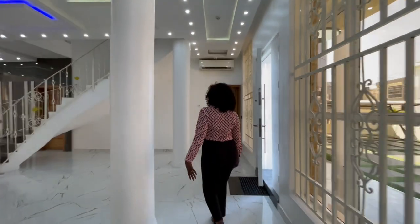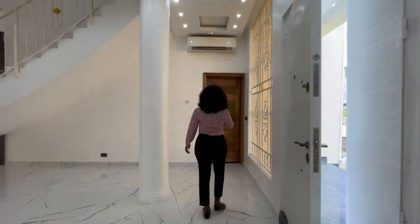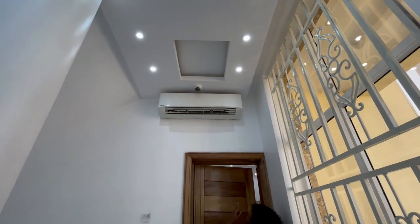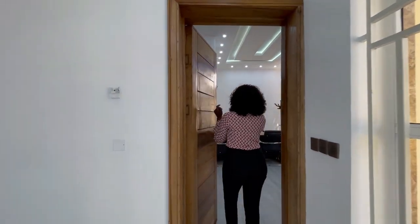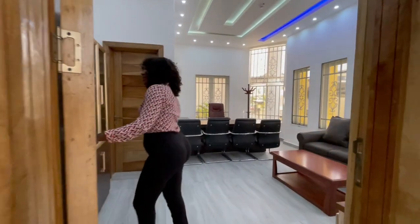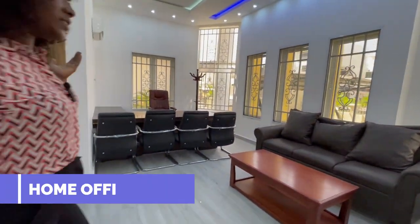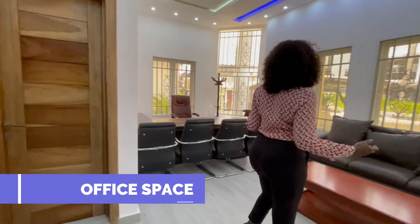The wash basin, the mirror, and walk-in shower. That's it for this side. We move to the right hand side. First thing you see is, take note of the CCTV camera and the AC. We have the space here that could be used as an office space or also a bedroom.